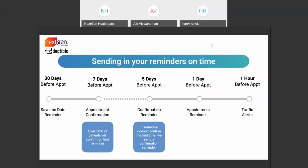You want to make sure that any software that comes through is able to provide the patient with a traffic alert an hour before the appointment, be able to say that, look, it's going to take you 40 minutes to get to the appointment, so you want to make sure that you leave early. Because a patient who shows up to your practice 10, 15 minutes late now has a domino effect on the schedule. And that's the kind of way that you want to leverage this automation.